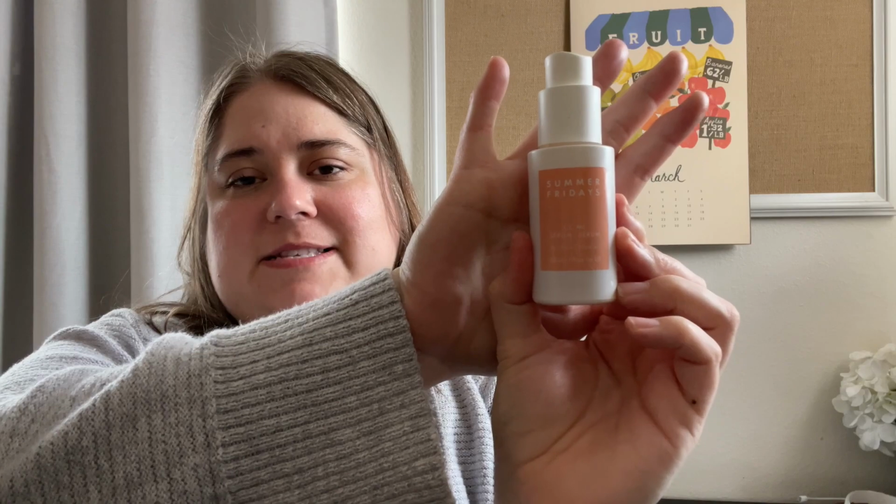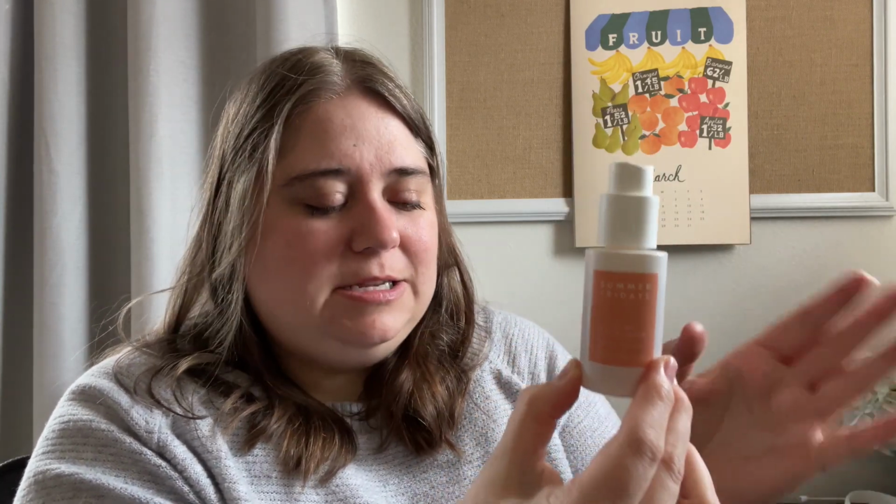I have this Summer Fridays CC Me Serum. A lot of people really like this serum, and I don't mind it. Vitamin C is not my favorite product. Now, I know everyone's like, oh, you need to use vitamin C. I just prefer resveratrol as my antioxidant over vitamin C. This is a nice formula. If you're looking for a vitamin C serum that is relatively affordable, then this is a fine product.